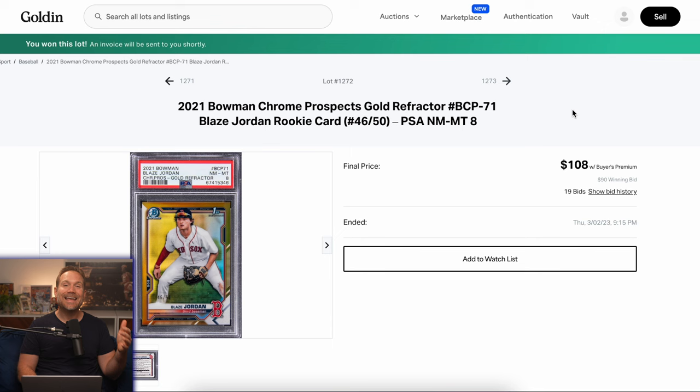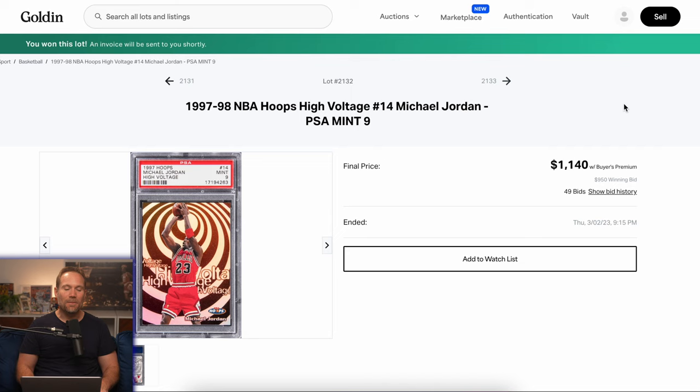And then finally, the big card of the night, the Michael Jordan 1997 Hoops high voltage card. I ended up, with buyer's premium, picking that card up for $1,140, which is the lowest sale of that card in that condition for many, many months. I am thrilled with that deal on that card. That is the big win tonight for me on Goldin.